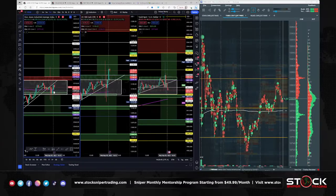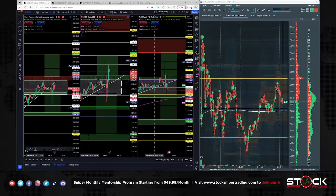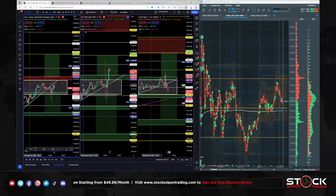But like I say, I have no idea where it's moving. Okay, it's coming up, going back down, closing above. This is the first body that actually closed. Now it could be coming down for a retest.